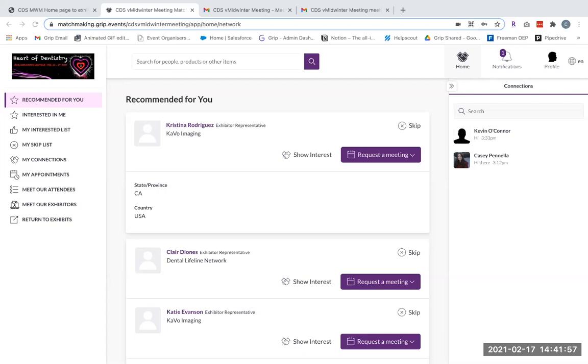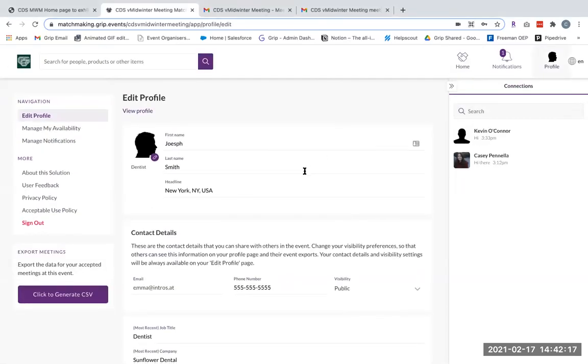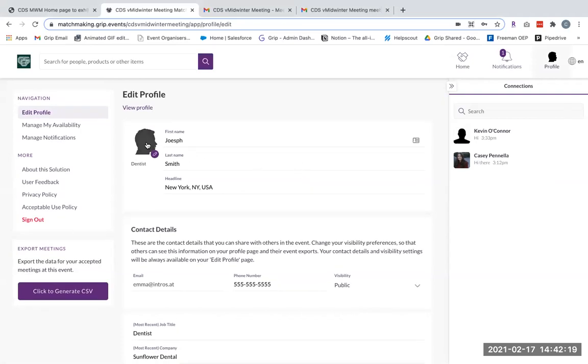So February 19th, you'll receive that email. You'll be able to click on Connect Now within the platform to bring you to this portion of the event. The first time you click on Connect Now, you'll go through that quick onboarding process. Once you complete that, you're going to want to go to your profile and make sure all the details are updated. Add your profile picture, and then most importantly, manage your availability.